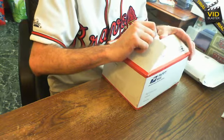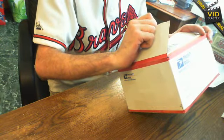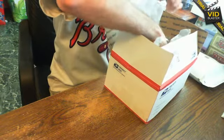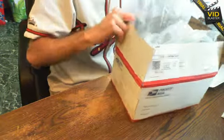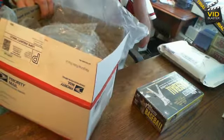Alright, so let's start off here. We got our first box of cards. This box of cards we got from Texas. As you can see, I have other boxes, but you can't see them in the camera. I have 4 boxes of Gypsy Queen we did last time. Each one of those boxes we got from different states. I get a lot of my boxes from all over the country.